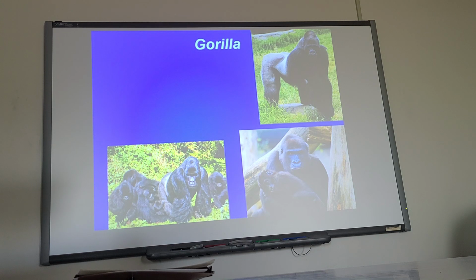Then we talk about size. Here's the winner, and that's genus Gorilla, of which there's a number of different species. Without a doubt, of all the primates that exist on the face of the earth, this is the biggest. How big is it? Basically, it's about twice the size of an orangutan. So that's a huge animal.